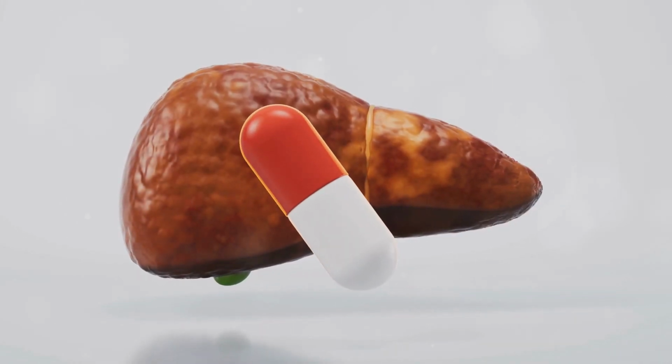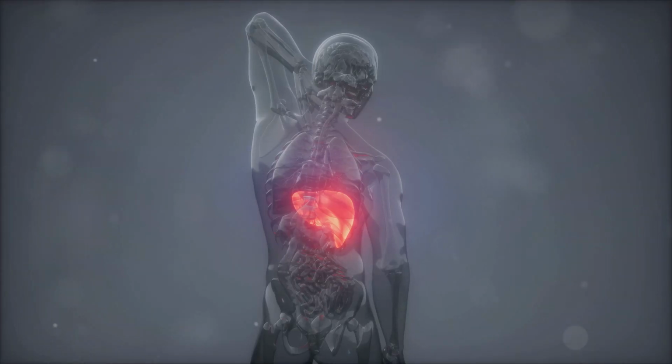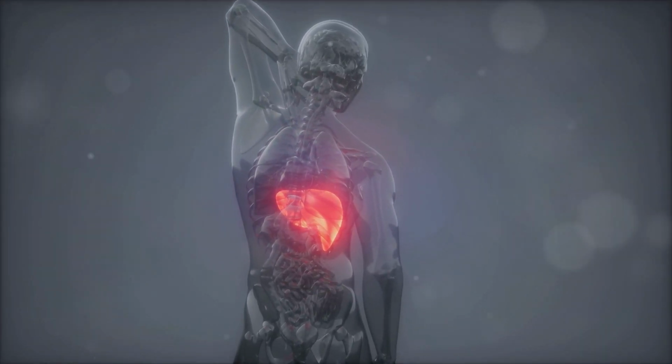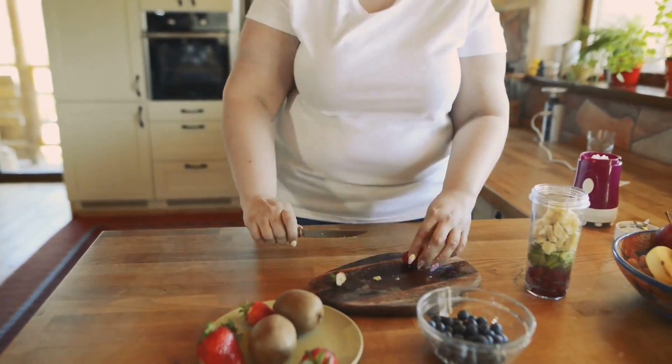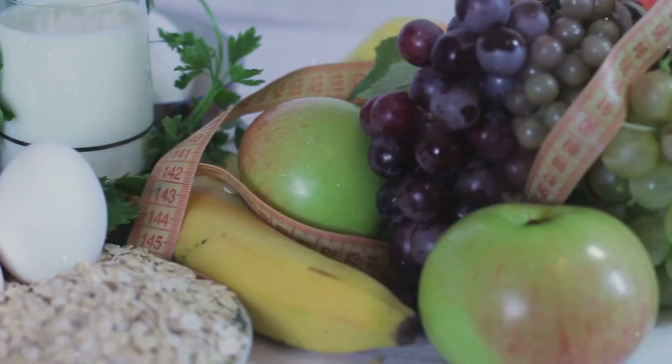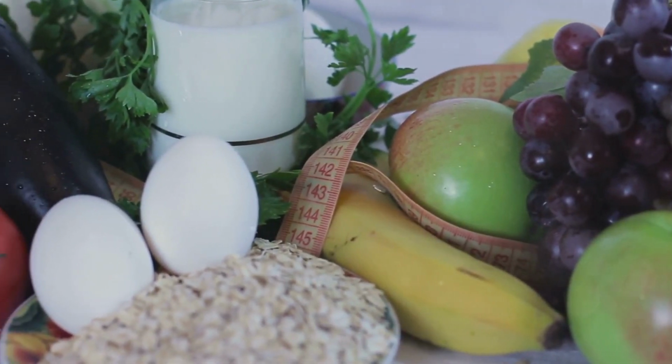Non-alcoholic fatty liver disease is becoming more common. In fact, it's the most common liver disease in the world. The good news is that we can often reverse early-stage fatty liver disease with lifestyle changes. This means making healthy choices about what we eat and how much we move.